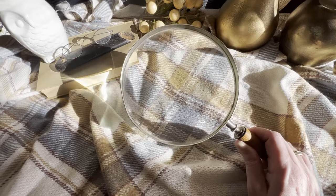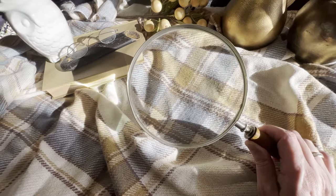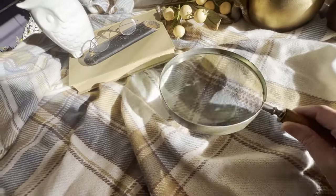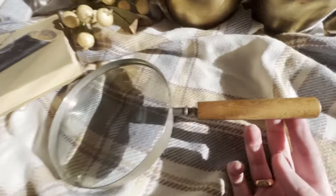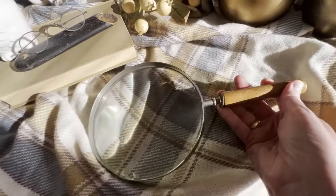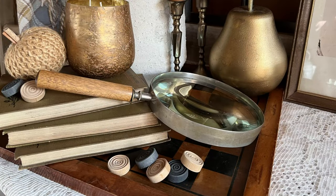This was something that was on my list to find, and it's this beautiful large magnifying glass. It looks like it's brass, with a beautiful wood handle. I found this at Value Village 2 weeks ago, actually, and it was only $6.99, so I couldn't pass it up for that.